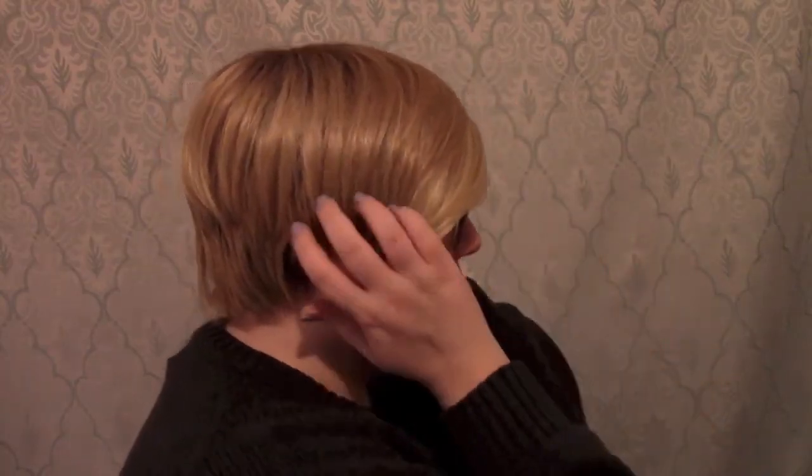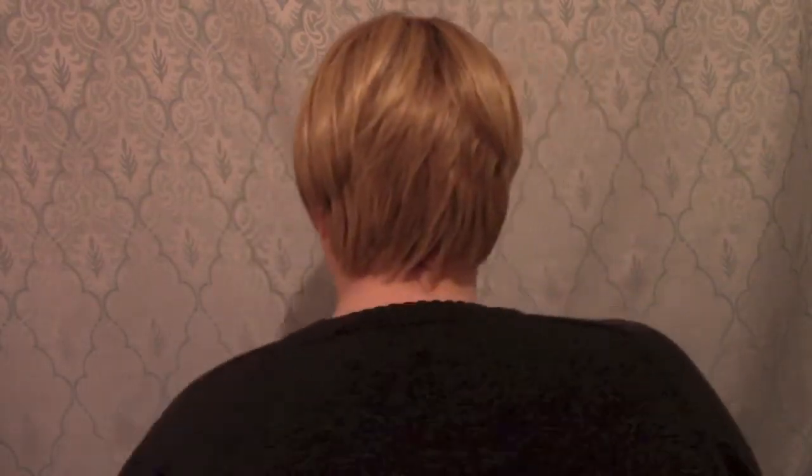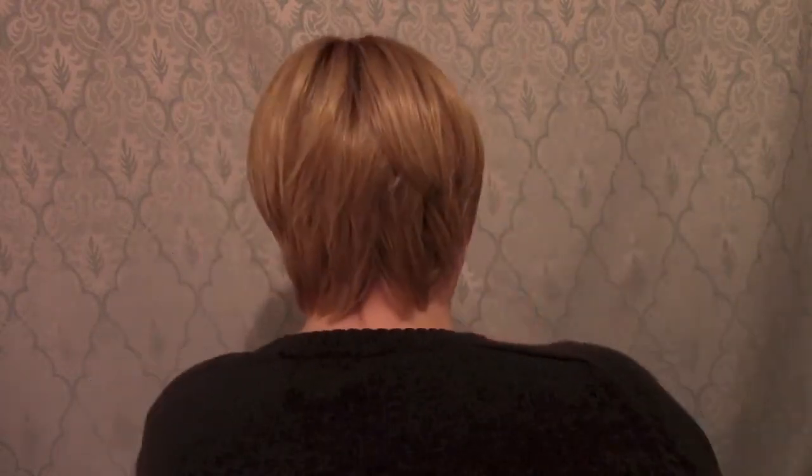So I'm going to turn around all the way. I'm not going to take the cap off just because I've already reviewed this wig. I just wanted you to get a chance to see what this looks like in high def video. You can see it has really nice coverage here on the sides because of these long wispy parts. The nape is really short, but the wig is really comfortable on me, and it gives me very good coverage in the back, even though my bio hair is really dark. And here's this side.